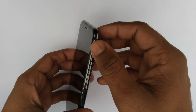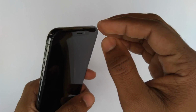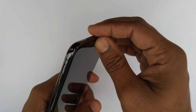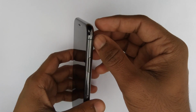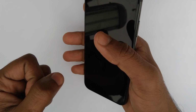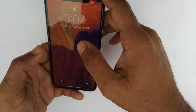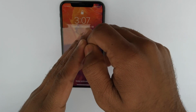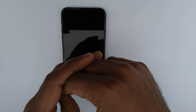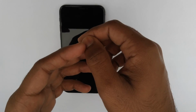Today I will show you how to change settings, like if you get any call, or if someone is calling you. That time, if you hold your phone in front of your face, your ringtone volume automatically goes down. So I will show you the settings, how to fix it.